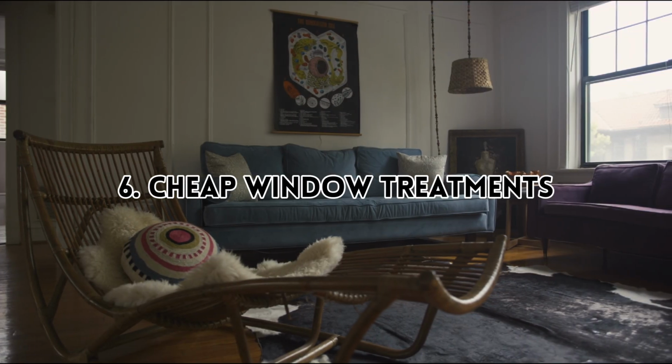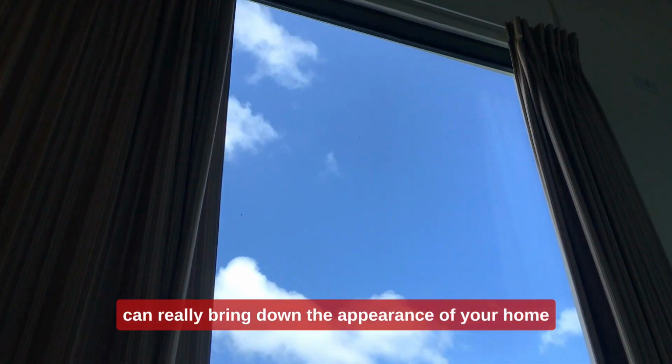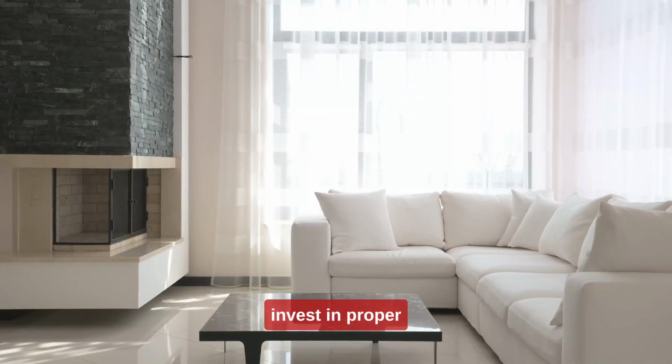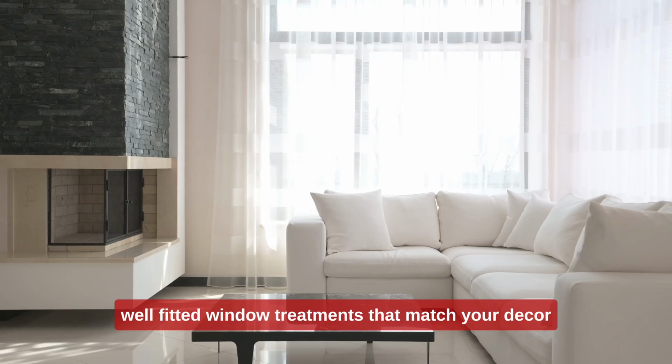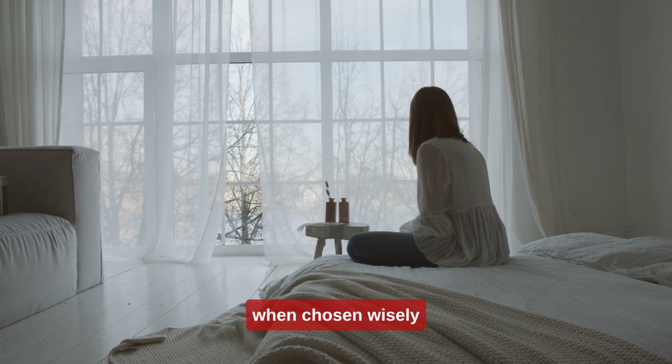6. Cheap window treatments. Old or poorly fitting curtains and blinds can really bring down the appearance of your home. Invest in proper, well-fitted window treatments that match your decor. Even affordable curtains can make a big impact when chosen wisely.